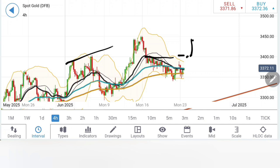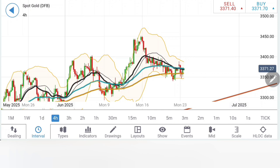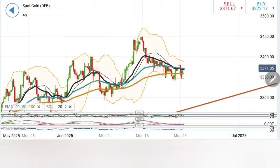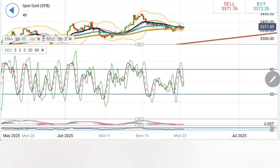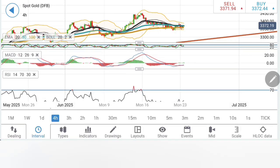Once 3400 is taken, we may see prices hitting the highs here. It can head all the way towards the 3450, 3480 zone. But right now, I will say it is too early to conclude that. The stochastic has dropped. The MACD, after hitting the bottom, has crossed over, trading with moderate divergence, moderate bullishness. The RSI is rising as well.